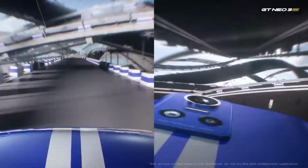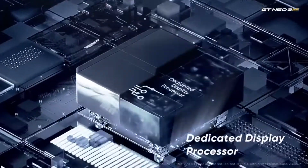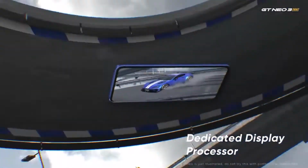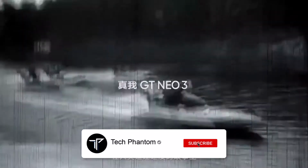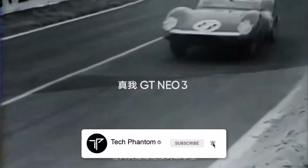So the wait for the Realme GT Neo 3T is finally getting over, as Realme has already teased its new 3T smartphone in the launch event of the Realme 9i 5G, and here's every single detail about the smartphone which you need to know.